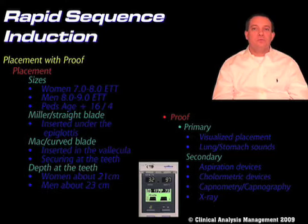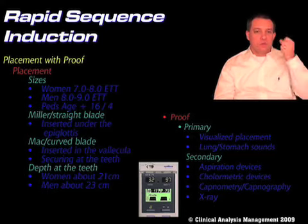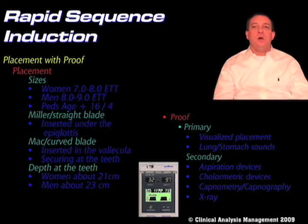Now when we talk about proof, remember from ACLS you have primary and secondary proof. Primary proof basically is only one of 2 things. It's actually watching the tube go through the cords, or it's listening to lung sounds and also auscultating the absence of belly sounds. That would be our primary proof. When we talk about secondary proof, it is everything else.